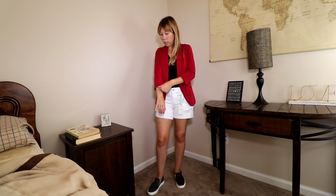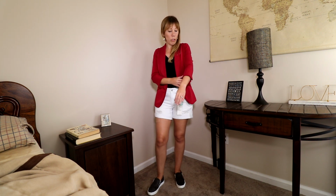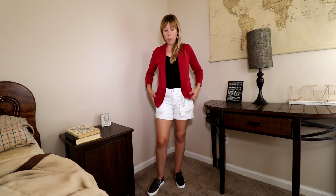Okay, so the blazer short combination is definitely a weird combination because this is a dressier blazer. To me, this is more of a wear to work dressy type blazer than a casual blazer with jeans. I love the color of it. The fit of it is great. The feel of it is great. I just don't know that I need any more blazers like this. But it's a great piece. I like it.